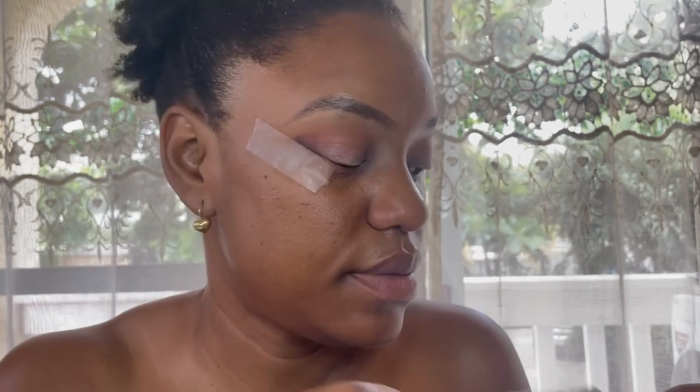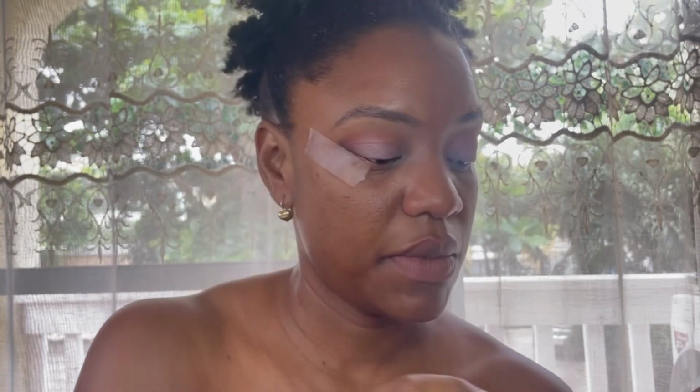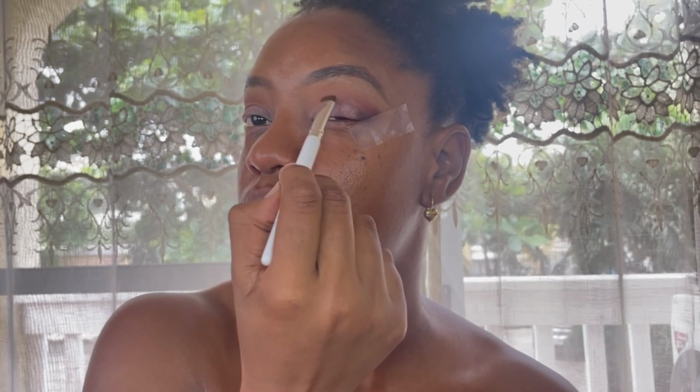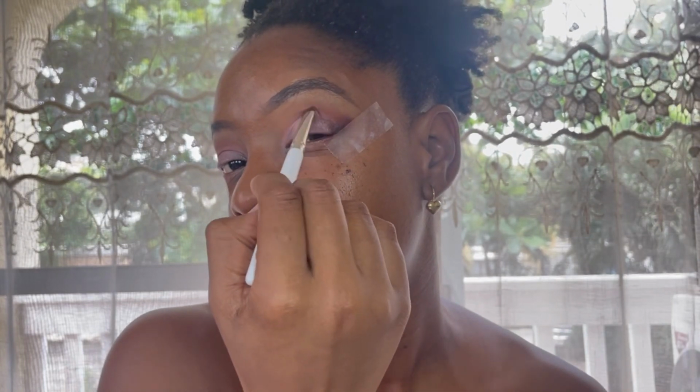This color is so pretty and it has a nice pigmentation. Even though I did not apply a white base, it showed up beautifully on my skin tone. I think with a white base or with a glitter eyeshadow base, that this color would pop even more. But for what I was going for, a basic or muted look, this eyeshadow gave just the right amount of pigment.